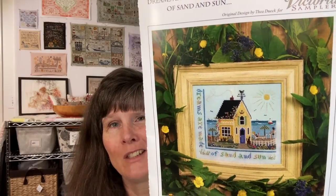One strand of floss over two fabric threads on 46 count. Because I was at Bear Lake, this was a mania start that I had assigned to July to focus on. I knew it's small enough that I could probably finish it during July. And then I was going to Bear Lake for several days, so I took it with me because it's a beach cottage. Look at that. It looks just like Bear Lake. So I took it up there and tried really hard to finish it while I was up there.